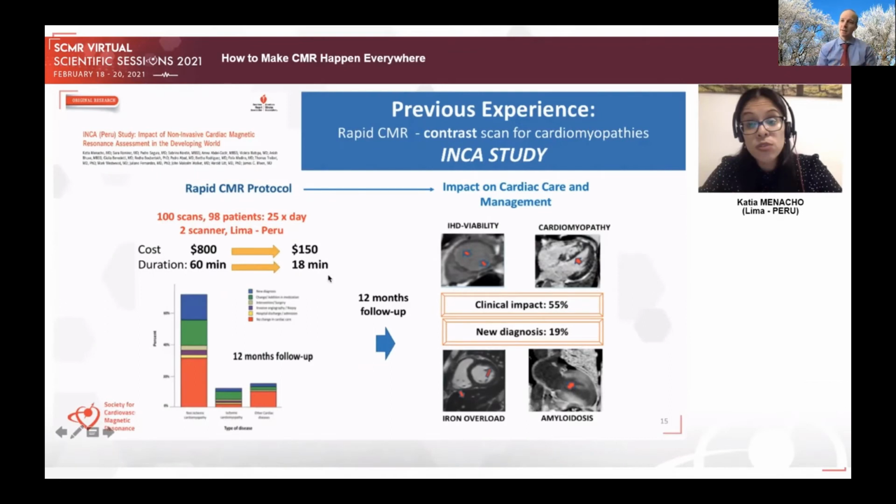And by really focusing on the essential sequences, and not only that, they showed the clinical impact of introducing this rapid cardiac MR protocol focused on the diagnosis, how it really had an impact on patient care. We made new diagnoses.